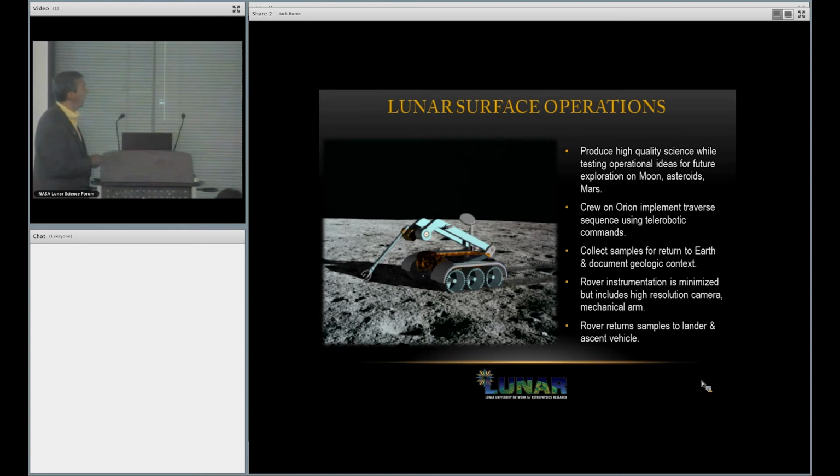The surface operation, we're talking about having a very modest rover because we're going to be just focused on sample collection. The teleoperation, though, I'll just remind ourselves once again, of a rover like this from L2 is going to be key in future exploration of the Moon, asteroids, and Mars.